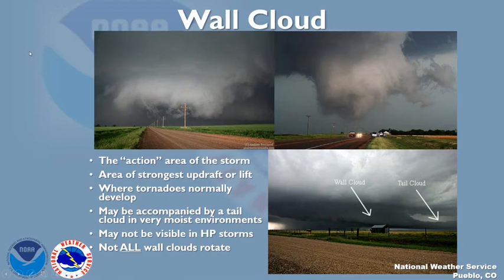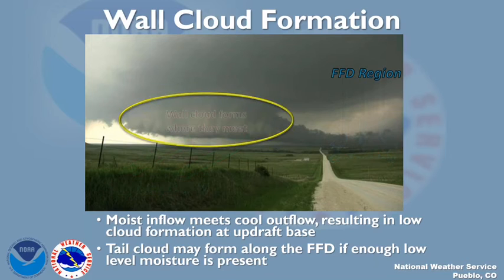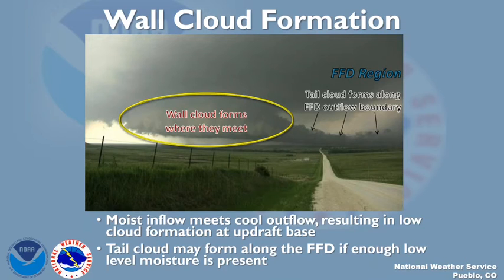And how do wall clouds form? Well, first, again, you have that warm, moist inflow coming into the storm, and then the cool outflow from the forward flank downdraft region. That cool outflow and moist inflow allows the air to condense and form cloud droplets. And where those meet is where the wall cloud forms. In certain situations like this particular one, there is a tail cloud that may form along the FFD if enough low level moisture is present.